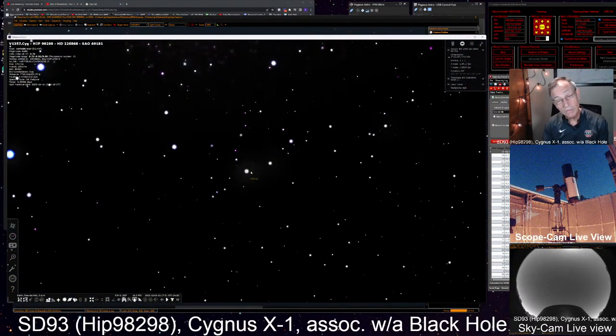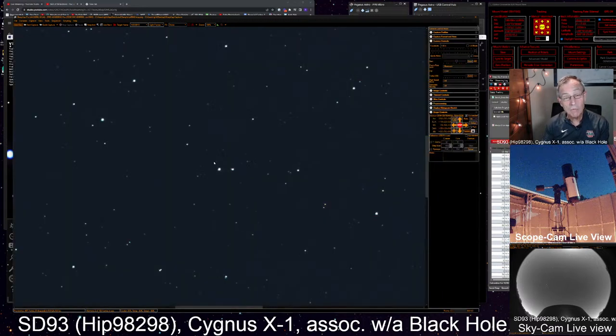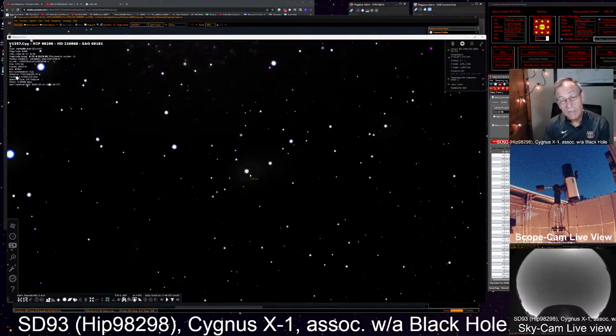Yes, so here's our star field. See this pattern of four stars? Now let's go over to the live view. And there's that pattern of those four stars. And there's our Cygnus X1.